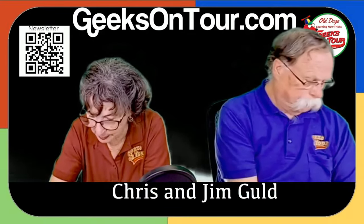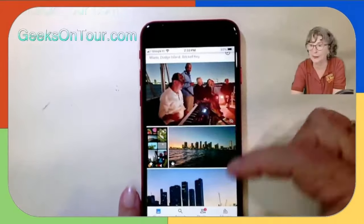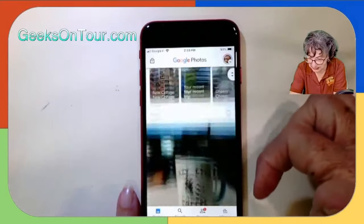The circuit, oh, no, that's changed. It used to be a circular arrow. Now it's a little cloud with a line through it. But on the Apple. Yeah.